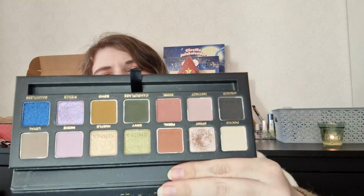Then it's my Sigma Untamed palette. I bought it because I was kind of lusting after the Subculture palette, and this was also kind of grungy with the green and the mustard. But then I bought the Subculture also, and they're kind of different.